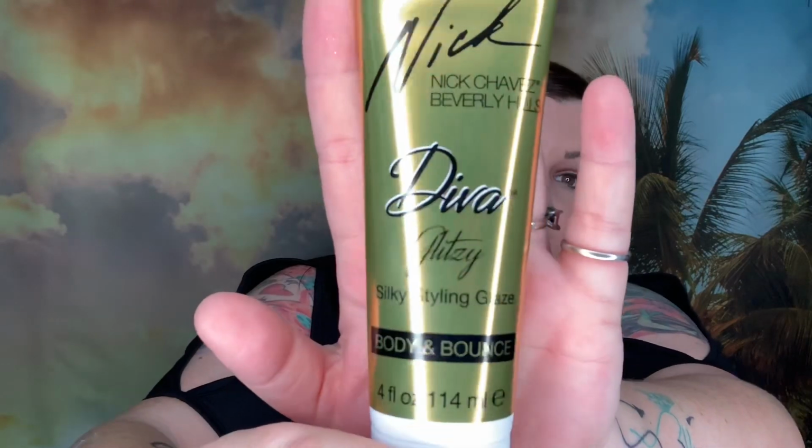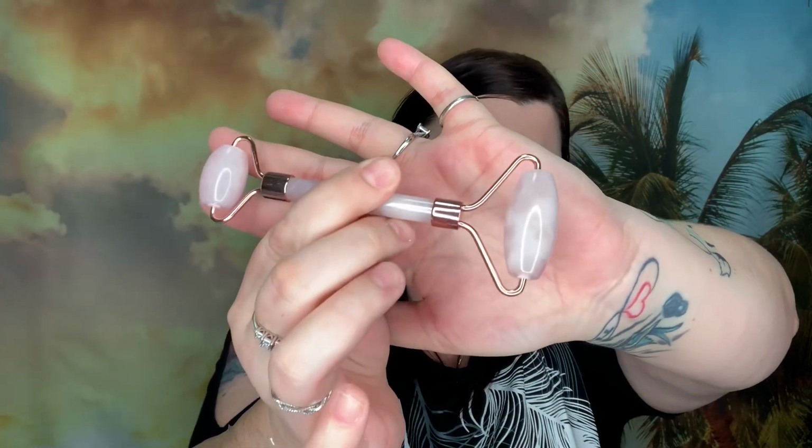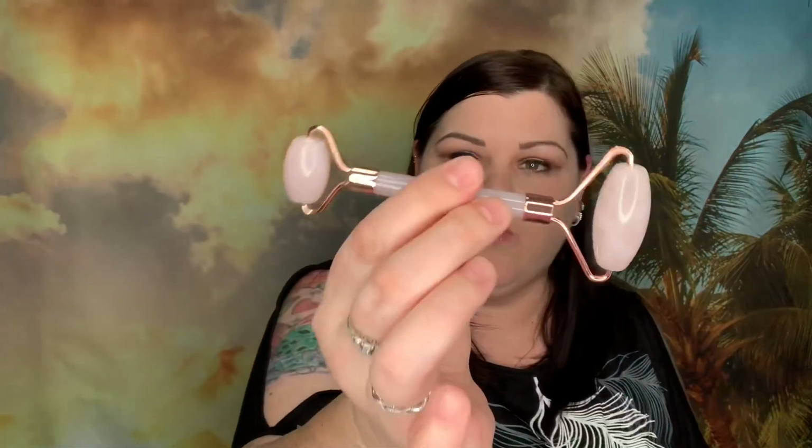And let's see what else is in here, you guys. Now we have a Nick Chavez Beverly Hills Diva Glitzy Styling Gel Glaze Body and Bounce. So there is that guy right there. I don't use anything in my hair, so I'll probably set that aside for one of you guys. Then there is a roller, and I have a few of these already, so I don't need another one. So here is like a jade roller. It has rose gold with a pink quartz or pink jade roller. Everything is all pink, you guys.